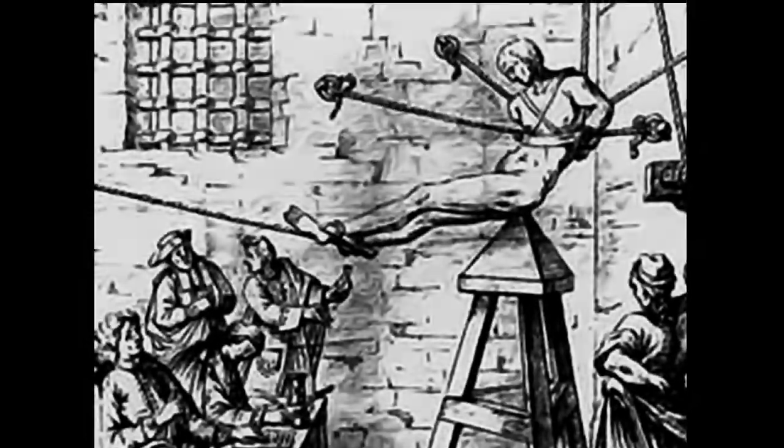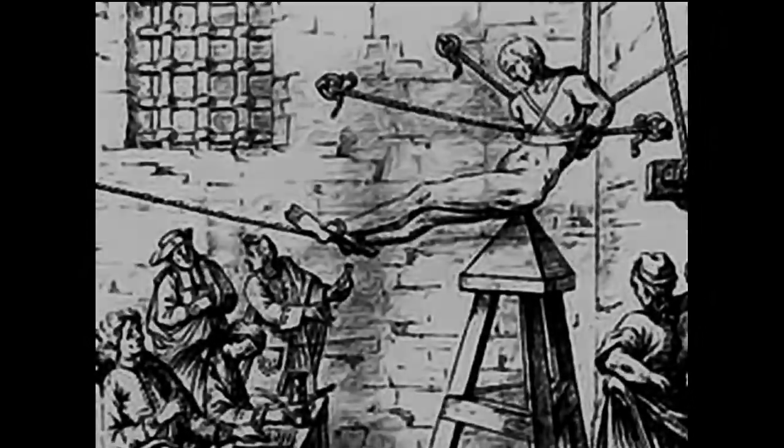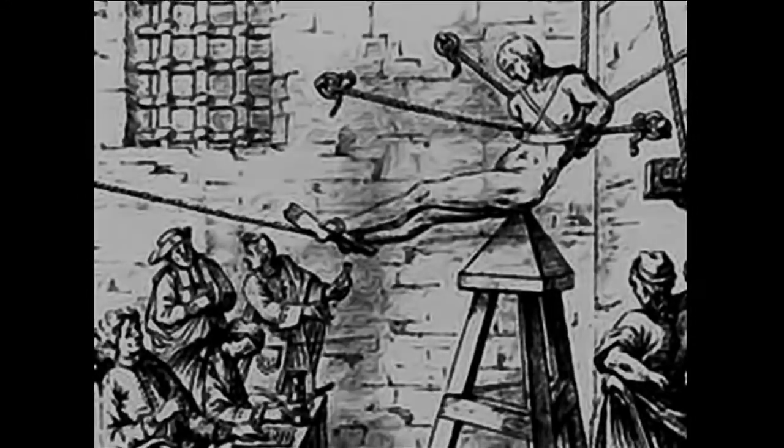slowly impaling them. To add to the overall humiliation, the victim was usually naked and the cradle was rarely washed. So if the torture did not kill you, the infection contracted from it would.